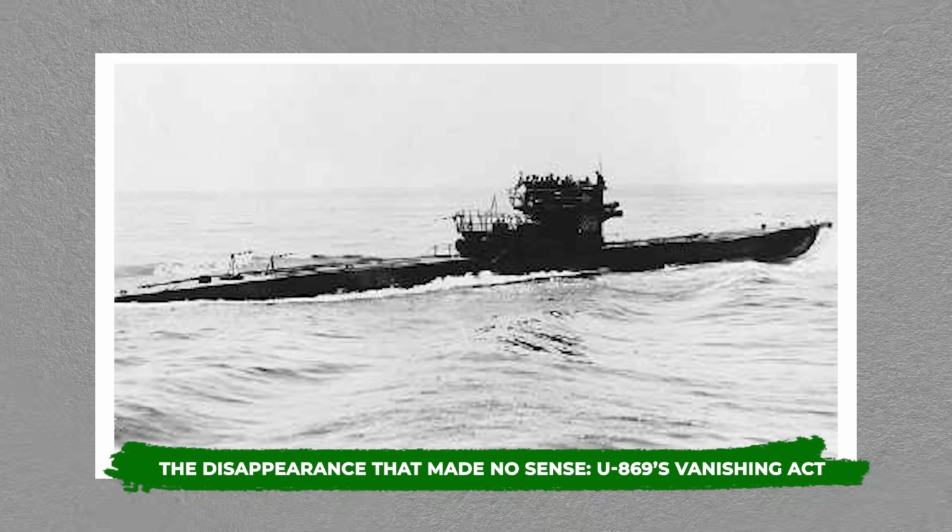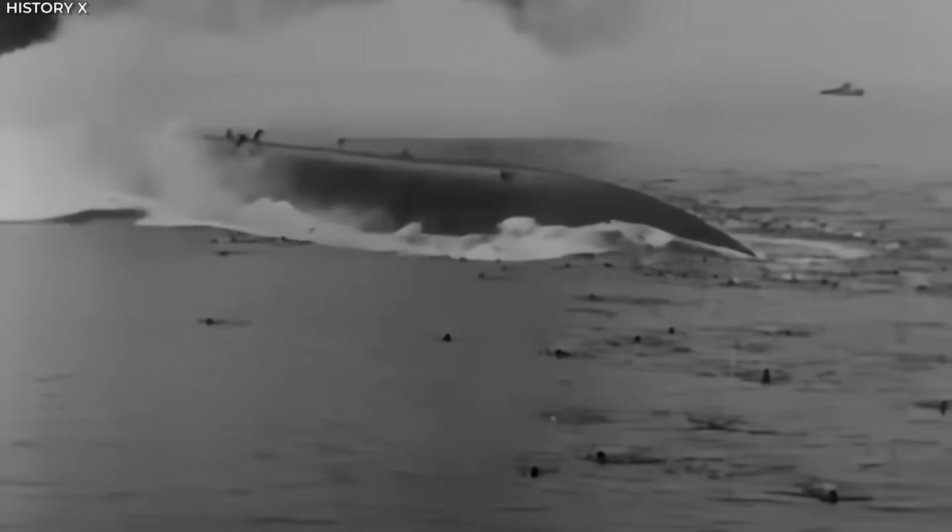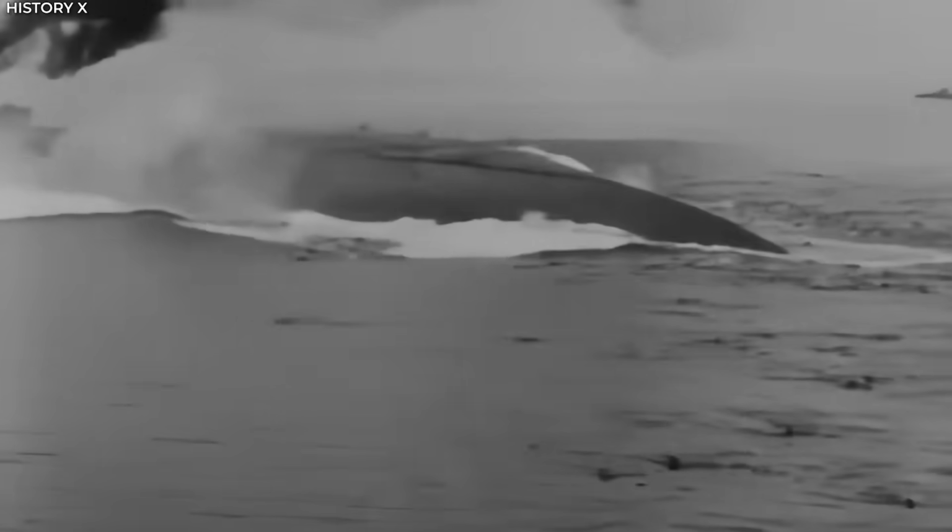The disappearance that made no sense, U-869's vanishing act. According to wartime documents, U-869 was assigned to patrol the waters near the Strait of Gibraltar, a tricky, narrow spot where Allied ships often ended up bumping into each other. Their mission was to intercept, disrupt, and vanish, except things went off the rails and definitely not as planned.